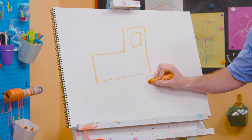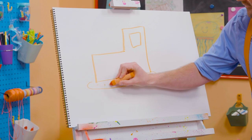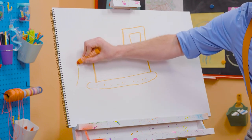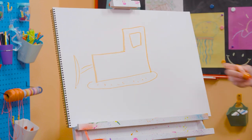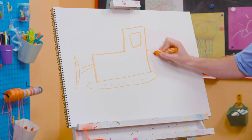So let's draw a very, very big oval. Wow, there we go. Yeah, and then we need to draw the blade. Whoa, kind of looks like a moon, doesn't it? And then we need to connect that just like that. And now that looks like a bulldozer, but you can't forget about the ripper.